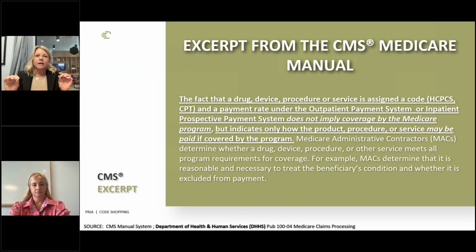This is an excerpt from the CMS, Centers for Medicare and Medicaid, manual that says specifically that the fact that a drug, device, procedure, or service is assigned a HCPCS code or a CPT code and a payment rate under either the outpatient payment system or inpatient system does not imply coverage by the Medicare program. So again, having coverage, coding, and payment all three working in tandem is critical. If you have this payment assignment and coding assignment, it indicates only how the product, procedure, or service may be paid if covered by the program. And I can tell you that this isn't just specific to Medicare; this is specific to every single payer entity in the United States.